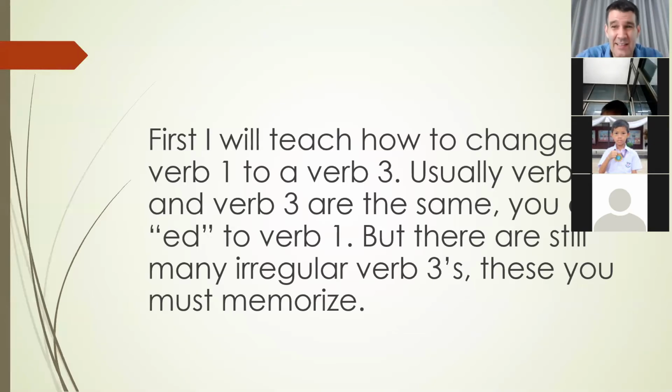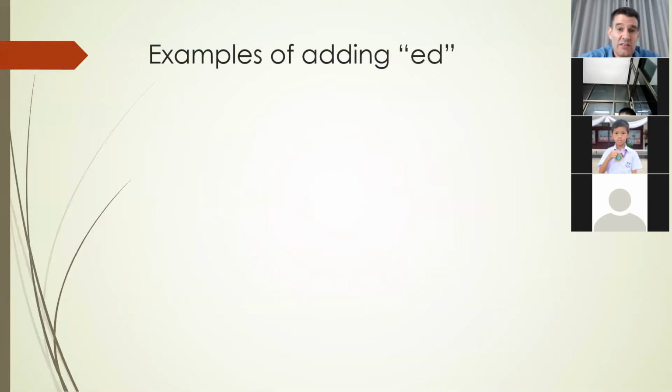So it means you do not add ed, you have to change the word to become a verb 3. And there is no easy way. You must memorize verb 3s. There is no easy way to learn, like add ed. So these are some examples of verb 3s that end in ed. But how you pronounce them, how you say them will be different. So I will go through them and pronounce them a little bit because some Thai students don't pronounce an ed ending correctly. So I will try to help you.